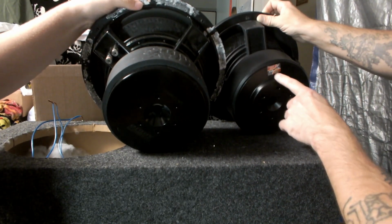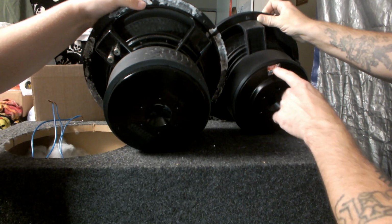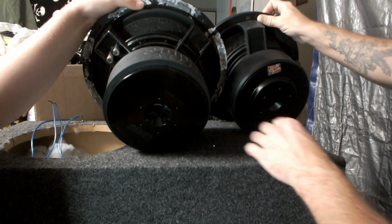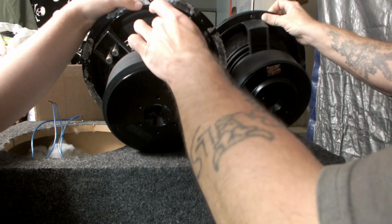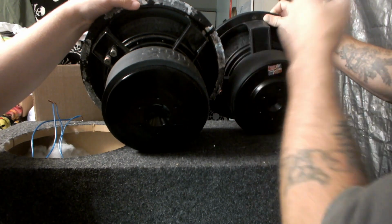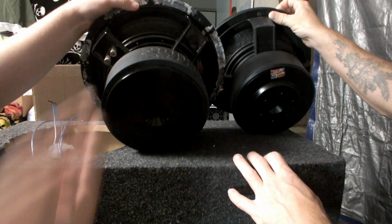Something else I just noticed about the S25 is there's no information on here, but this little sticker that can very easily be peeled off. But the basket designs are literally almost identical. Exactly the same. 1, 2, 3, 4 ridges. 1, 2, 3, 4 ridges. Same exact. But this one has more of a glossy design, and that seems very matte black.